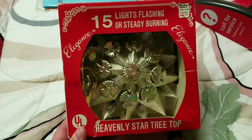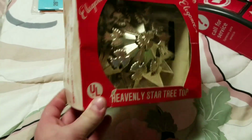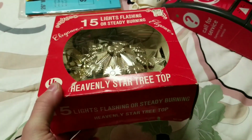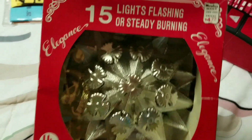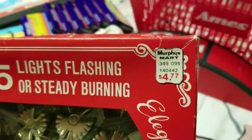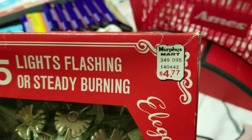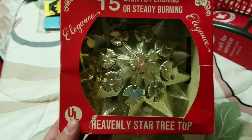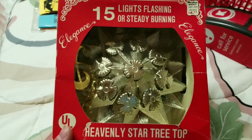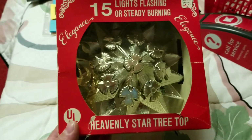And then one day when I was out thrifting, I was at Goodwill Outlet, and I found this. I know it's not necessarily retail related, it's just a Christmas tree topper. But look where it came from, guys. Murphy's Mart. And look how much that thing was too. Less than $5 for this. I haven't checked to see if it works, but I will try in due time. But I just loved it. When I saw Murphy's Mart, I figured, oh, I gotta grab that.